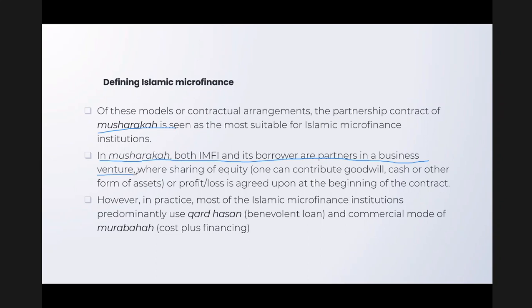And this is very similar to venture capital, because in venture capital the money involved is very large. But in case of Islamic microfinance institutions, the money involved is very small, very tiny. But the structure is the structure of partnership, where the Islamic microfinance institution lends money to the borrower and becomes partial owner of that business. In sharing of equity, one can contribute goodwill, cash, or another form of asset. So not only cash, but sometimes the other partner can also contribute any asset. The asset can be any machinery or any vehicle or whatever is required for conducting that kind of business.